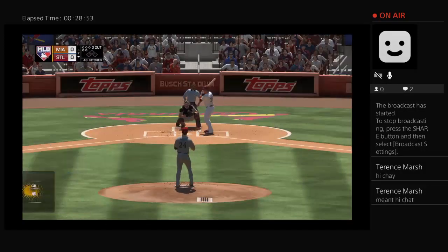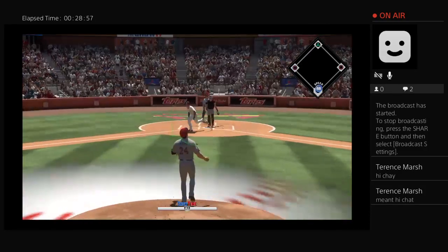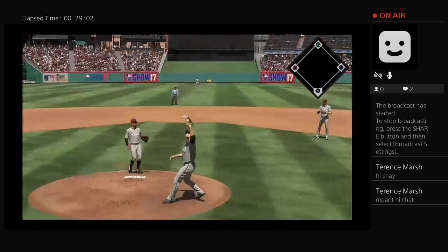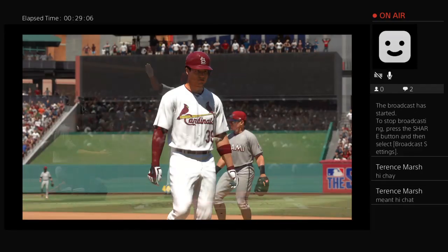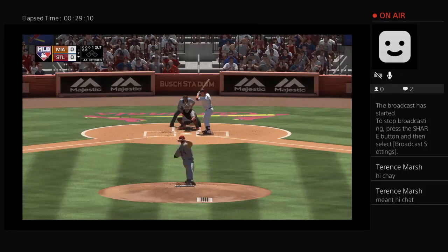Digging in once again, Aledmus Diaz. He comes in 0 for 2 thus far. High pop-up. Marsh is there for it. Makes the play. 1 away. Some action out in the bullpen. Couple of right-handers starting to loosen up.